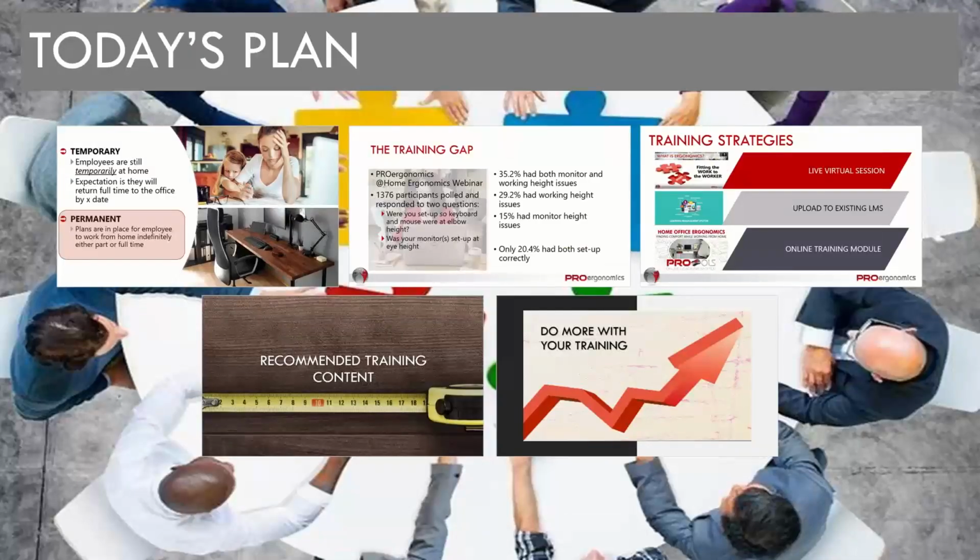So my plan for today is to talk very briefly, just reiterate the type of worker that we're talking about here. I want to talk about the training gap, because that's really my big why we want to do education and what that looks and feels like. Then we're going to talk about training strategies. What are different ways that we could train our staff? What's available to us right now? What is coming in the future? And what that might look or feel like for our organization.